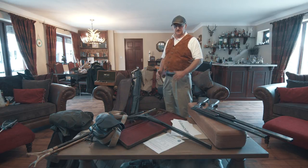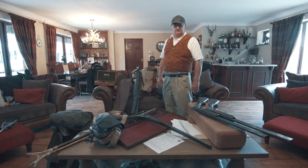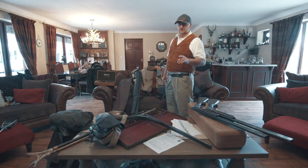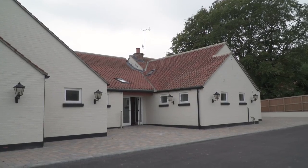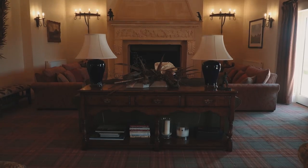And as I said, nearly everything's online now. There's plenty of information to be had of where to shoot and where not to shoot. But first of all, make sure that you're fully legal to be walking around this countryside with a gun.